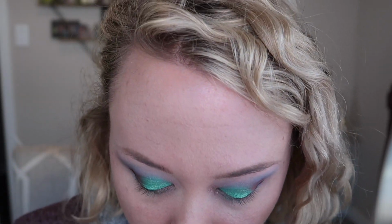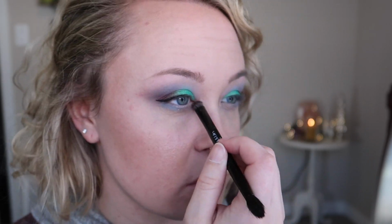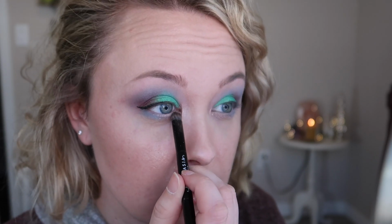I'm going to go ahead and carry that into the inner corner, because I'll probably pop my highlighter shade on top a little bit just to give it a little bit more of a glow, just because this shade is a tiny bit dark. But we'll start off putting it here, and then again we drag it down the lower lash line. Okay, so this is what it looks like so far.